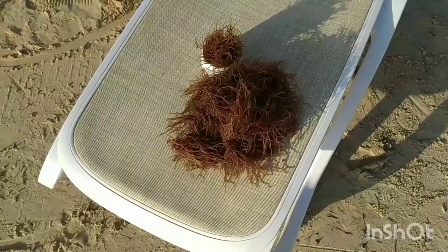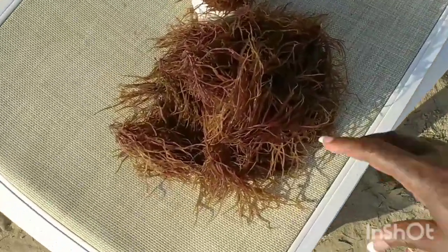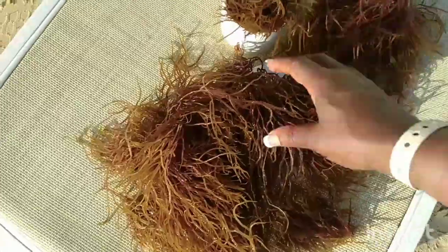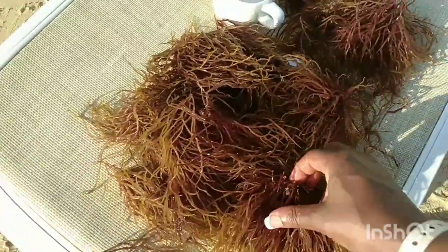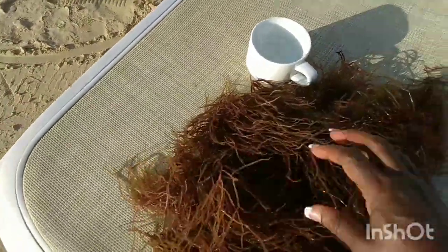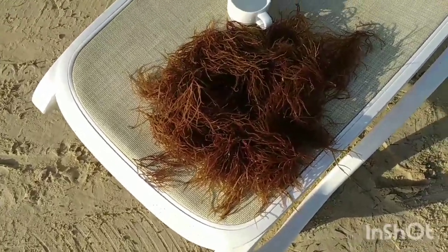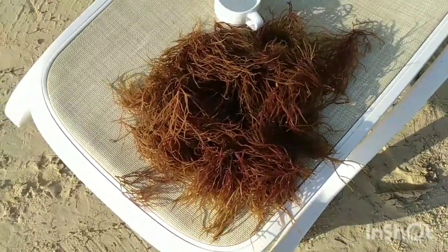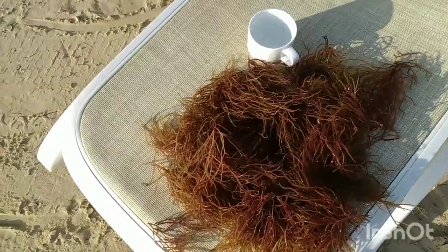Okay, guys, this is my sea moss that I got this morning. It is Irish moss sea moss. Look at it. So all I'm gonna do now, guys, is get them to dry, get the water out of it. You know how it is. Organic, 100% organic sea moss here, guys. See them? 100% organic sea moss I got this morning from the ocean. This is what you get when you're in Jamaica.